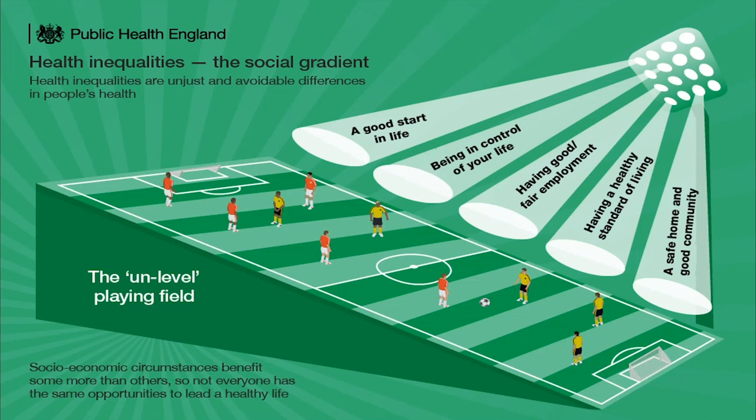Not everyone has the education and the capacity and the resources and the finances to have control of their life. Can they have access to good or fair employment? Do they have a healthy standard of living? And again, COVID has identified some of those discrepancies throughout this country and with certain demographic groups, so people who are Black or from Asian minority ethnic groups.